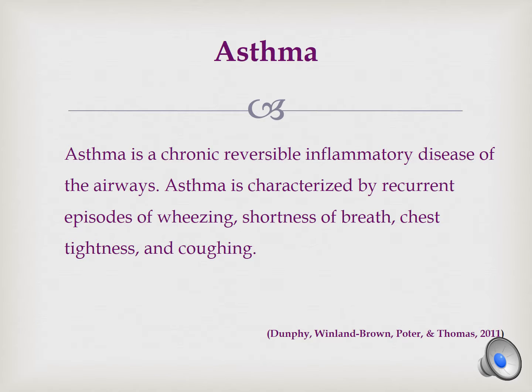Asthma is a chronic, reversible, inflammatory disease of the airways. Asthma is characterized by recurrent episodes of wheezing, shortness of breath, chest tightening, and coughing.